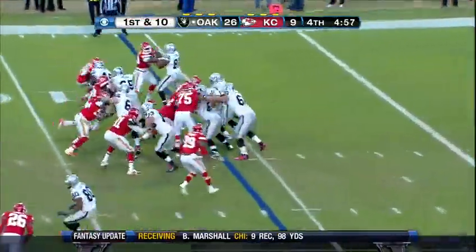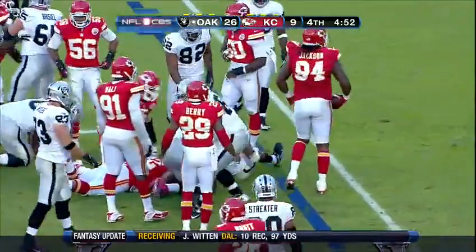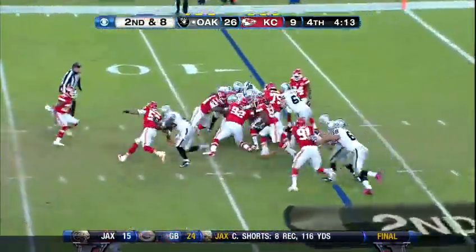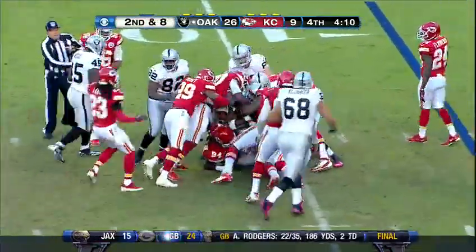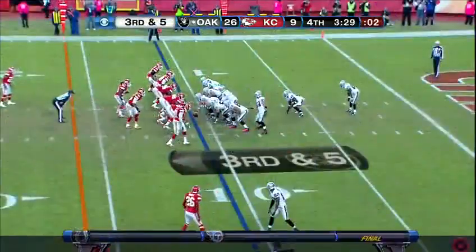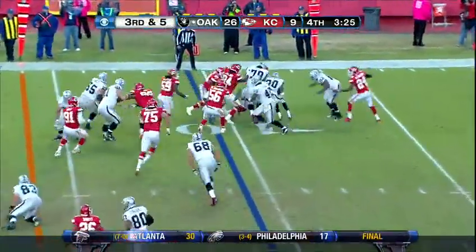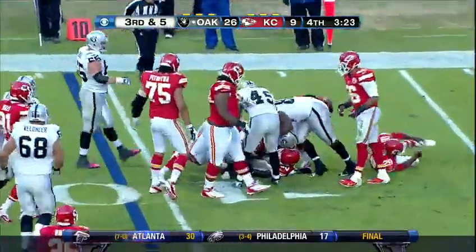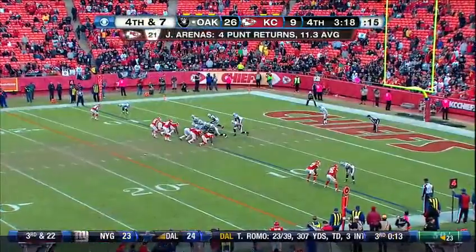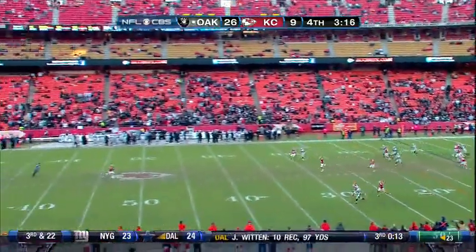1st and 10. Here comes McFadden. And up there was Tyson Jackson. McFadden at the bottom of the pile there. They had all kinds of guys, including Don Tari Poe. At home, I think, is even more critical. Against a division opponent, 3rd and 5. McFadden digging and stopped on the play. What we need to do is take care of our business, and we're going to be contending for something special by the end of the season.